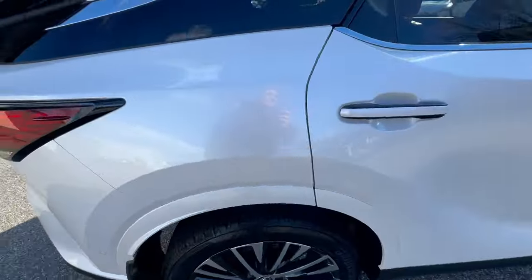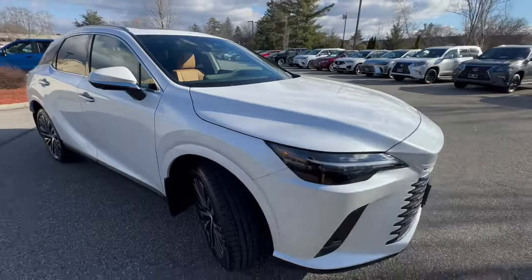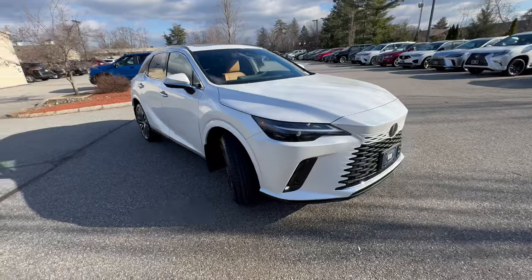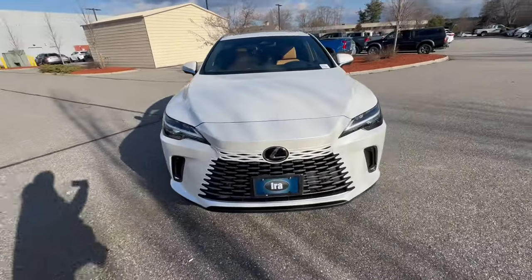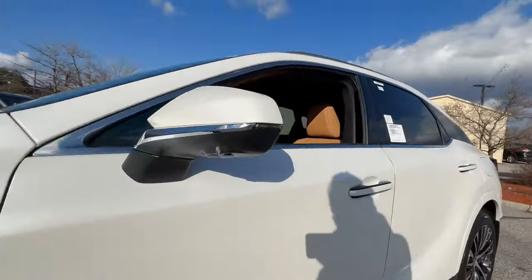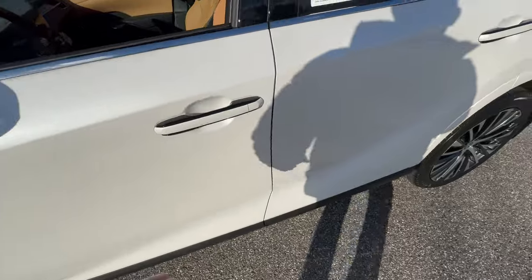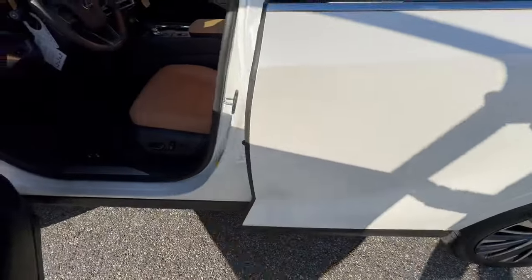Love this color. Now, you're getting on the highway in the mid 30s miles to the gallon. Around town, you're getting high 30s to the gallon. So hybrid is the way to go. This does have the 360 camera, which is just under there. So there's a camera on each mirror, as well as the front and the back.